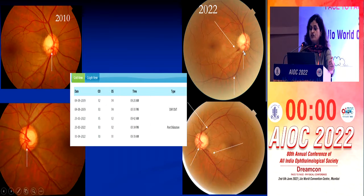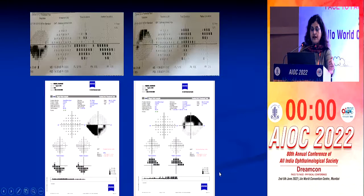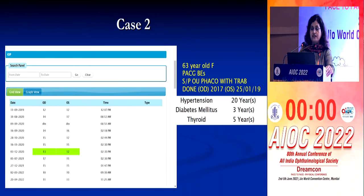It has become a notch. There are disc hemorrhages in both eyes, the right and left eye, although the pressures were normal. RNFL also showed 9 microns deterioration in both eyes. And in the visual field, if you compare 2010 to 2022, there is some deterioration. Although the progression is not so fast, he is a patient with normal tension glaucoma. So ultimately, we investigated him for NTG, and he was found to have obstructive sleep apnea.